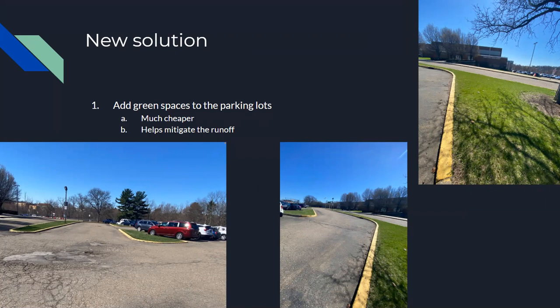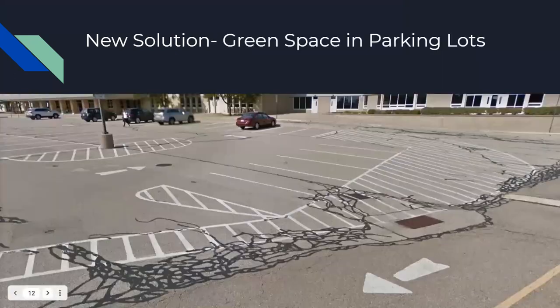These are pictures of our parking lots. If we go to the next slide, we'll see these are the types of areas that we want to add them to. This is another parking lot on our hilltop. These are just asphalt with painted lines in them. So if we have green spaces already, why can't we just add a couple more? Because every little bit of green helps.